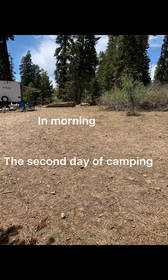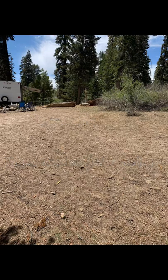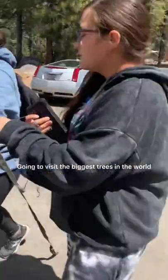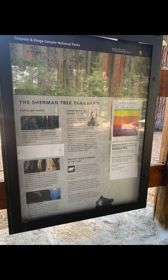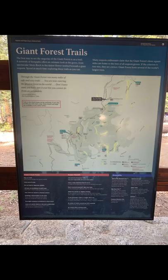It's already the next day. It's the second day of camping. Okay, we're here at the biggest trees in the world. Let's go visit them. And here's the maps to the biggest trees. It tells you some facts about the trees. And there's bears here that tell you facts about them as well.